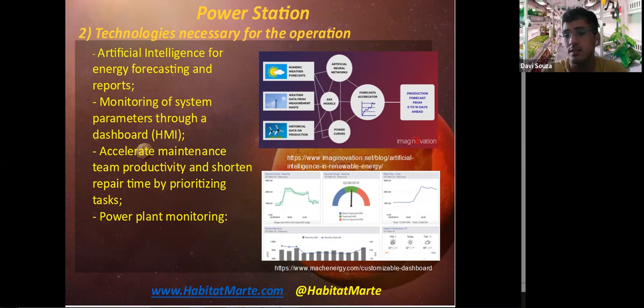This can also be useful to accelerate maintenance team productivity and shorten repair time by prioritizing tasks. So a kind of the reports of artificial intelligence can just mention the specific area that needs some maintenance, some repair. So the maintenance team can go directly to the point that needs to be fixed, and they will not lose more time looking for problems.